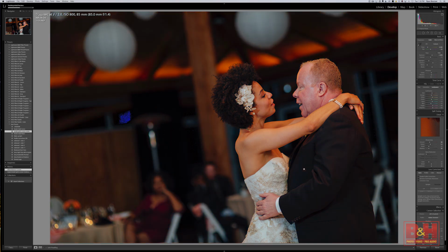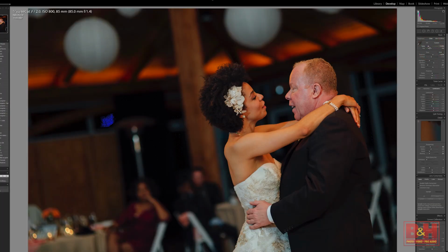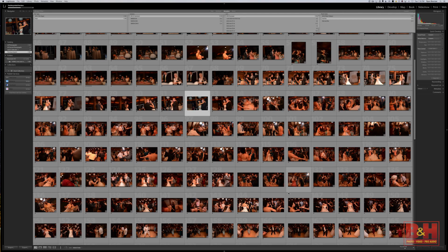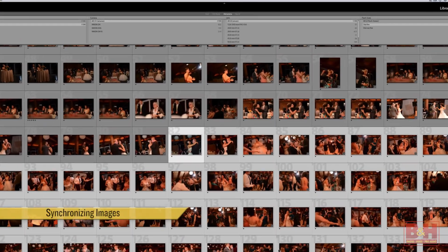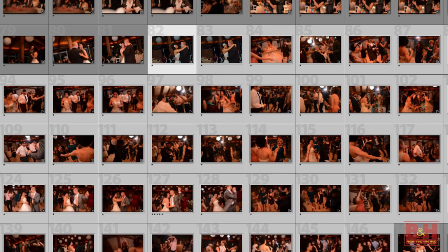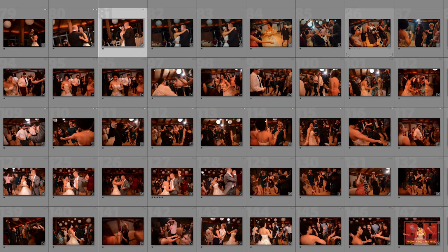So if I take the white balance down, if I bring it down here to kind of greenish, 3350, a lot better balanced for that light source. Now I can really synchronize a lot of images, synchronize them all to that same white balance. And again, none of these images have had anything done to them yet, so I can just synchronize a lot of things, make sure that they're all the same. And it gives me a really, really good starting point.